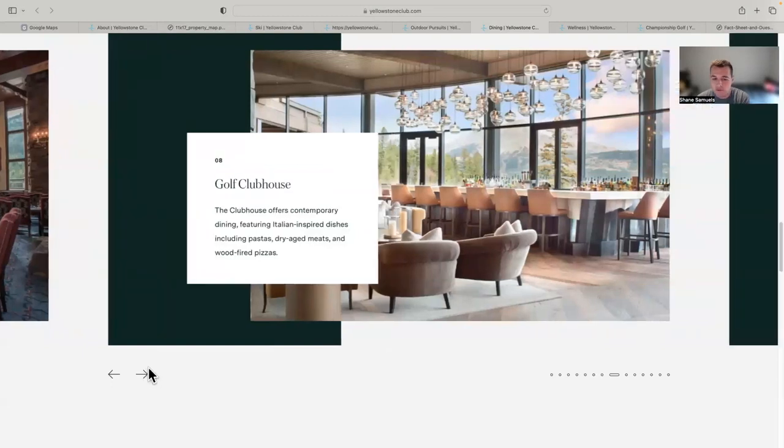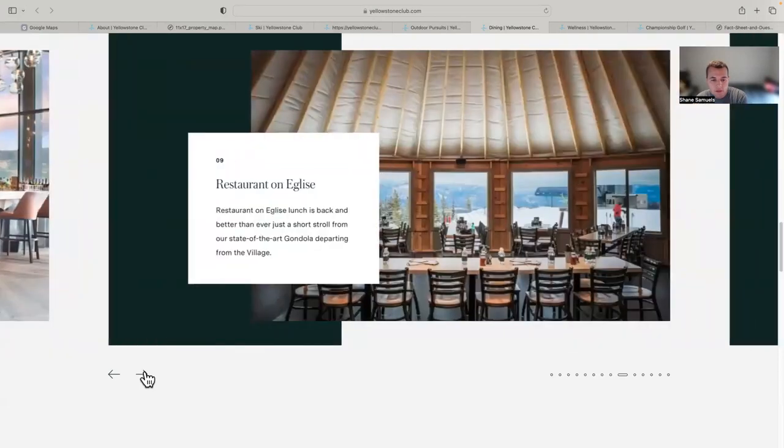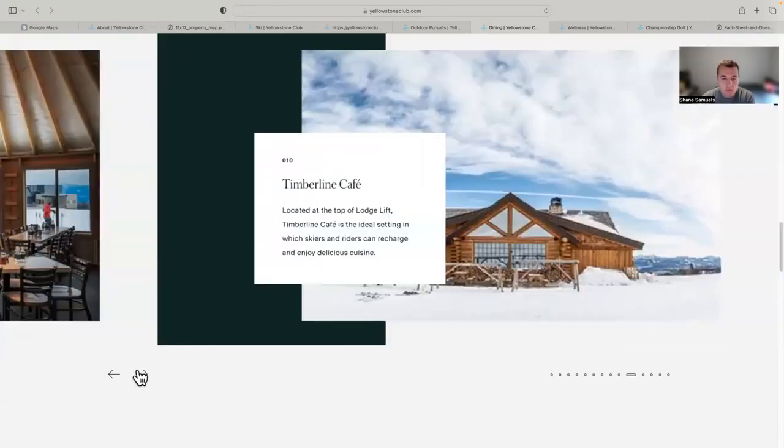Here's the golf clubhouse. That's your typical country club restaurant with your pastas and wood-fired pizzas and lighter bites like that for after a round of golf. You have the restaurant on Iglesias, which is like a yurt for skiing. It's actually on the mountain. You can see right back here the ski lift. You can kind of stop off, and this is very casual because people are going to be in ski bibs or anything, and it's not going to be fancy at all.